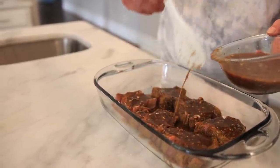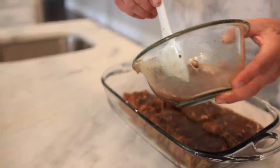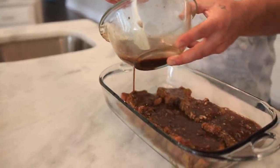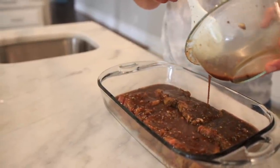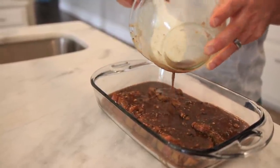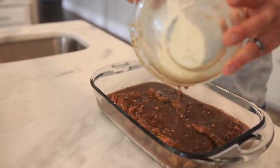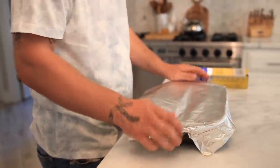So now he's adding the marinade, and for this he used balsamic vinegar, red wine, honey, mustard, and he also chopped up some mushrooms. So it's really just a concoction of things, but he loves to make different marinades. So once he gets it all poured, he's going to cover it with aluminum foil and put it in the fridge and let it sit for about 15 minutes.